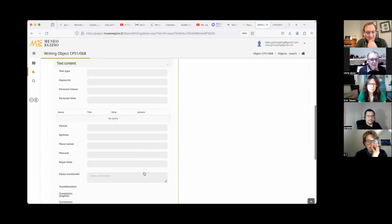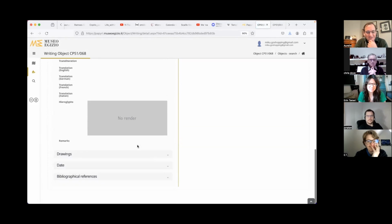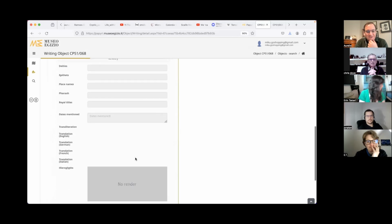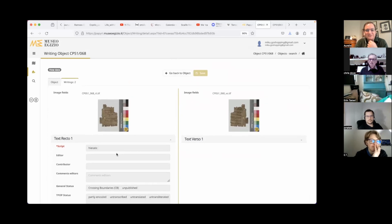Text content. I picked a bad example. If you were to do this for the text from today, you basically get the text transcribed in standard Egyptological transcription, and you would get two translations, one in German and one in French. And you may also have additional articles which give you background on this in PDF form.